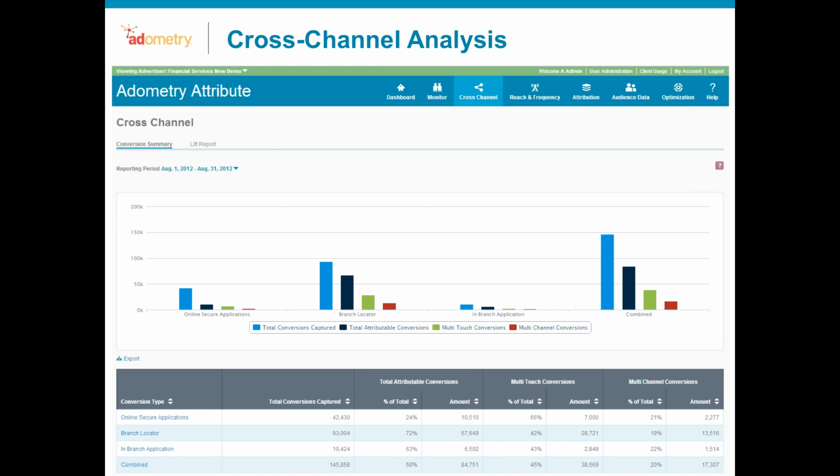So of all those conversions, how many can we actually attribute to the marketing events that we have in the system? We're using an algorithmic approach to determine the impact of each of those marketing events on that conversion event. How many of the events are multi-touch? So if you look at online secure applications, 66% of those attributed conversions had more than one marketing event as part of their path to purchase. And not just that they had it, but it was of sufficient influence to be included. So it wasn't that maybe they saw an ad and that ad had no impact on the overall outcome. Attributed conversions is looking at the data that actually had a statistical impact on that ultimate conversion.